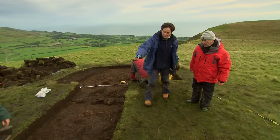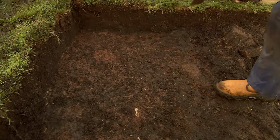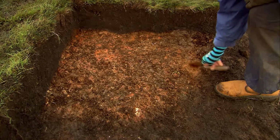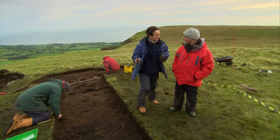Now we extended this trench into the middle, which is where we hoped to find a hearth. And lo and behold, we have this beautiful hard-baked hearth material here, which you can see running around this edge here. And even better, what we've got from there are bits of burnt animal bone and bits of burnt flint. So it's obviously been a domestic building. They've been cooking in here. And we can use that burnt bone to get a radiocarbon date for this hearth.